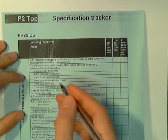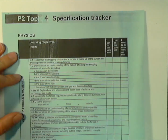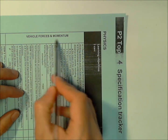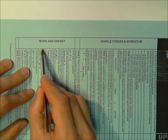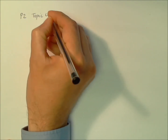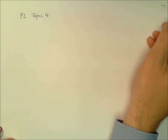Right, we've got P2 topic 4. This topic is a follow on from topic 3, clearly, and we are looking here at sections called vehicle forces and momentum, and another section called work and energy. So I'm just going to put the tracker to one side and see what I can talk about for a few minutes that might help you in terms of last minute revision in preparing for your P2 exams.